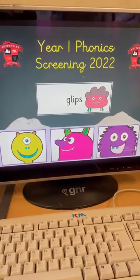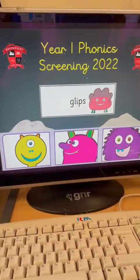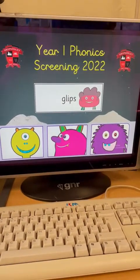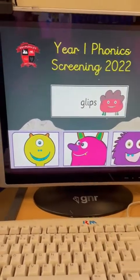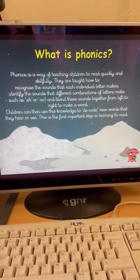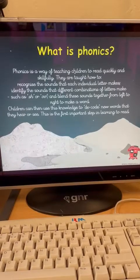We had a little bit from us about phonics screening, but we just want to share everything with you that we're going to do between now and the summer. So we've put a little PowerPoint together just to share it with you. So phonics is the way that we use to teach children to read quickly and skillfully.